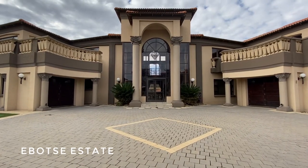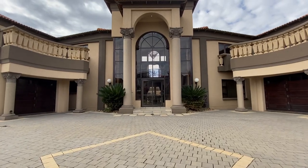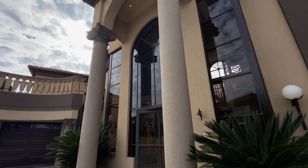Ladies and gentlemen, welcome. This week we are in Ebotse Estate and we're about to tour this beautiful, lavish, Tuscan-style property that's currently on the market for 7.4 million rand. Now, specs about this property, it has 5 bedrooms, 4 bathrooms and has a pool area and 2 car garages.